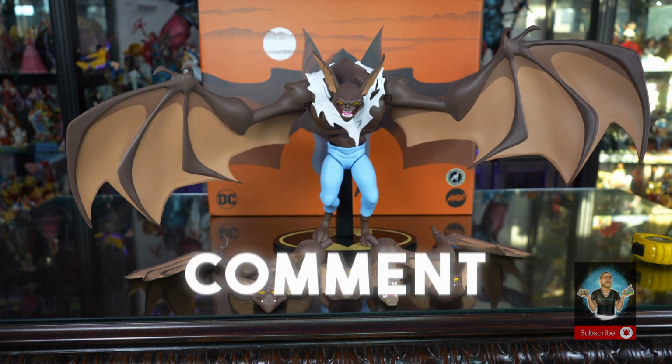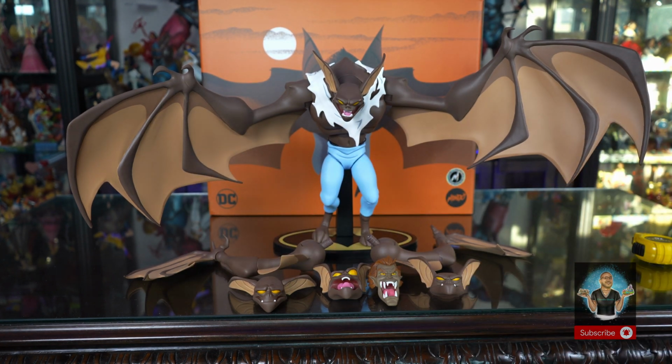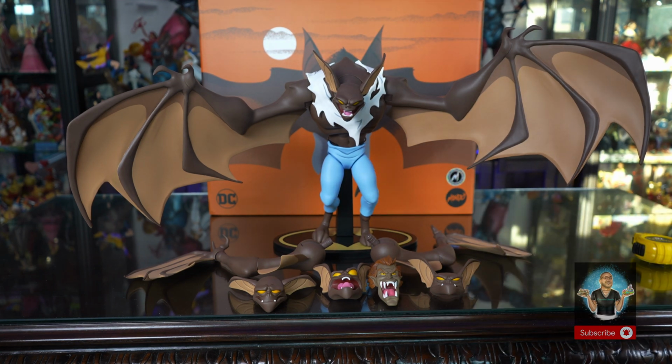I'm curious to know what your thoughts are. If you've owned this piece or picked it up or were on the fence, maybe waiting for my review, here you have it. I absolutely love it. Compared to the Mask of the Phantasm piece, which y'all know I did not like at all, I have to say I love this piece.